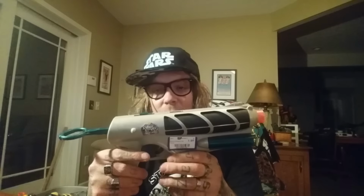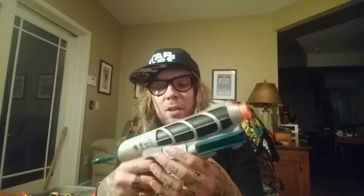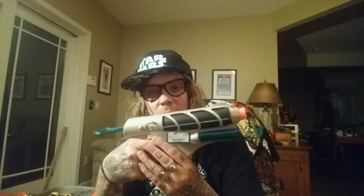Alrighty. Here is, and I cannot for the life of me remember what this is, but here's a vintage blaster. It's a Cyber Strike pistol. This fires the old Mega darts. I don't know if this is in functional condition, but it seems like it is. It does not have a dart post in it, so being that I don't know much about the blaster, I don't know if this originally came with one or that's a modification someone did. But yeah, sweet vintage blaster.